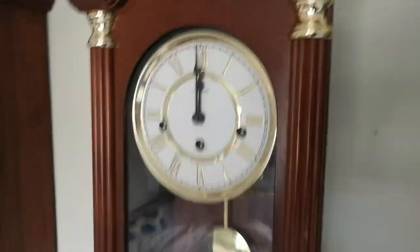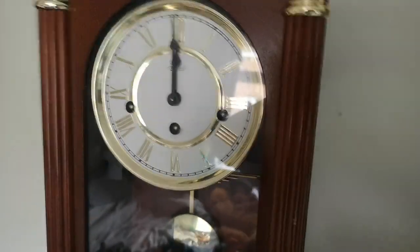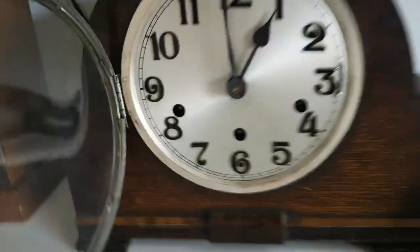One second. Now I'm sort of a dumbo, or an idiot, and I've got the key downstairs where the other clock is. So I have to use the Hermle's key. Right, there we go. Now, if I can just set you guys right there. Oh, can I see my hand?